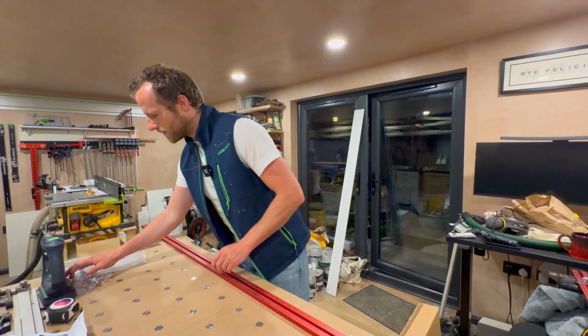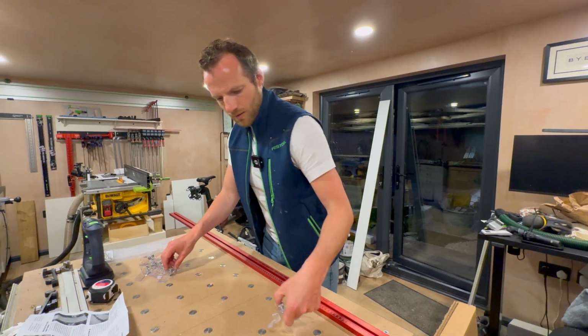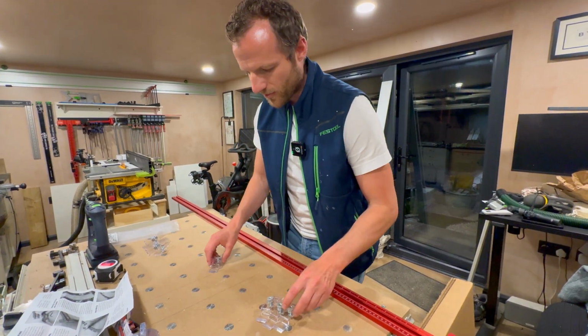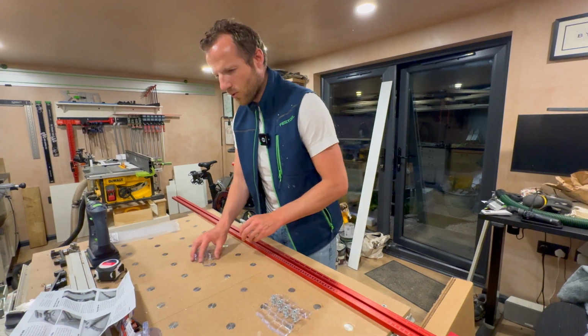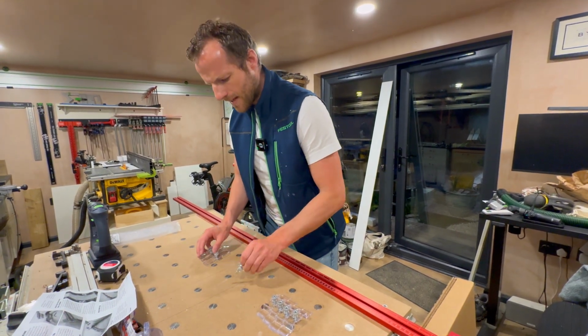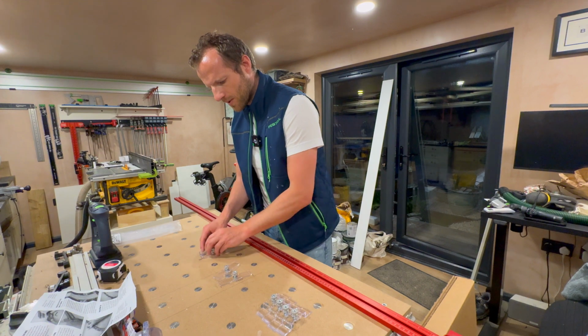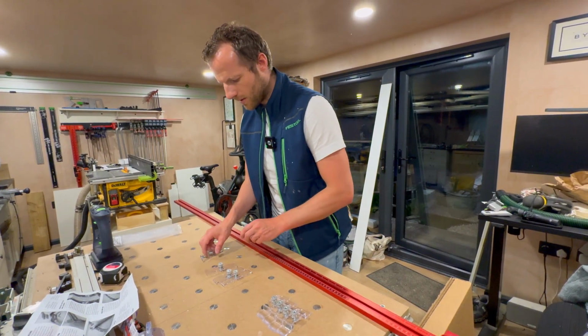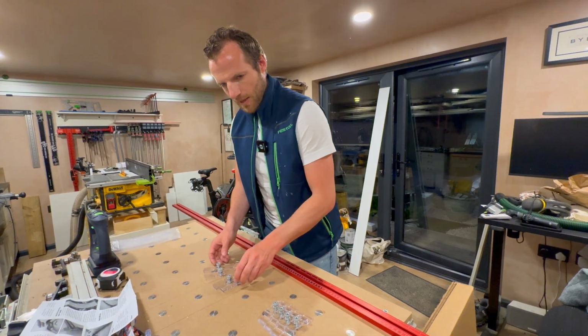So the system comes with a variety of different connectors, and you can buy more if you want more. It comes with 4 what they call offset and 4 standard tabs. I think these were the original ones when they had the first version of the system. This is the 2nd generation, so I'm glad I waited. So I'll explain what these are for.